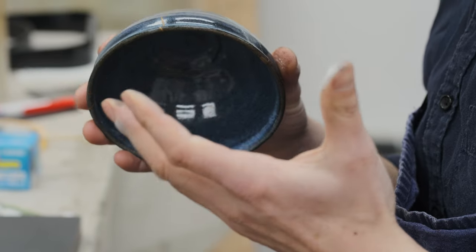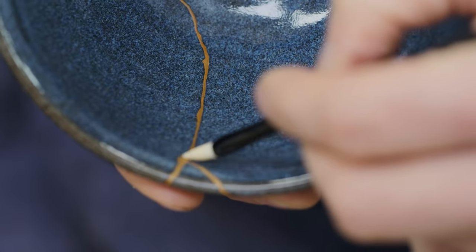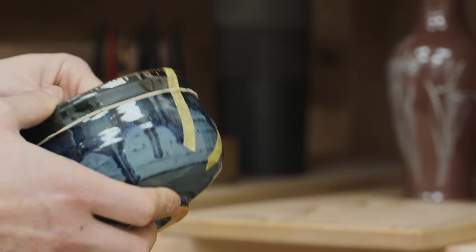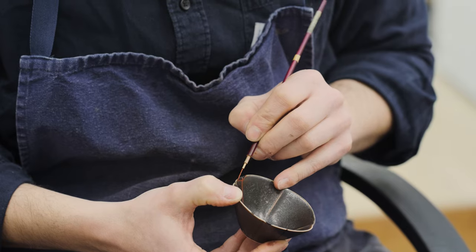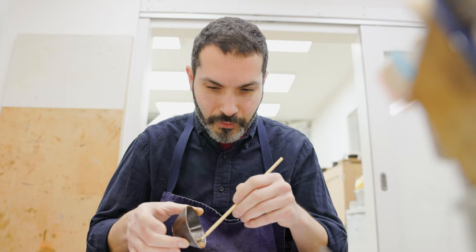Kintsugi is a very long technique. Natural lacquer is a very precious material, and it takes a long time to dry. You need humidity and heat to dry, so for some techniques, like gluing, it takes 1 month. For drawing lines, you maybe draw 5 times, 6 times. You need to have a perfect base to put the gold.